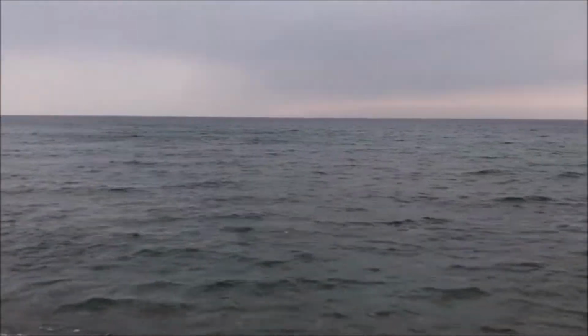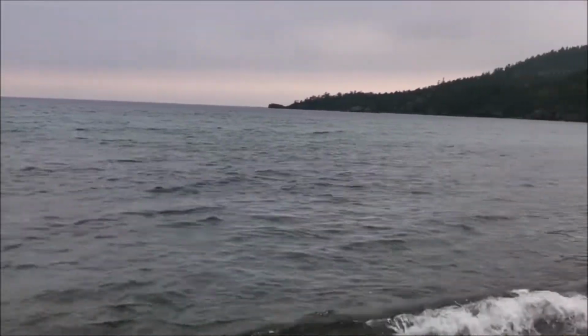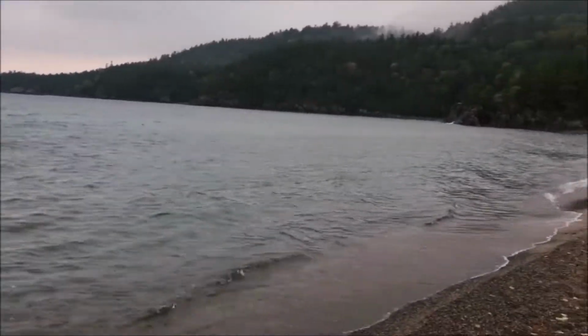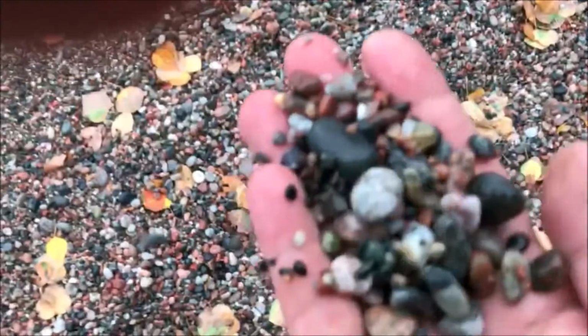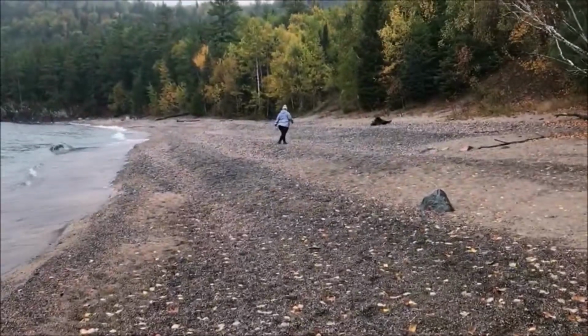Another part of Lake Superior. Another beautiful point. Not much here for rocks though. It's mostly like small gravel. Pretty stuff, but pretty small. But there might be some stuff over here. We're gonna have a look.